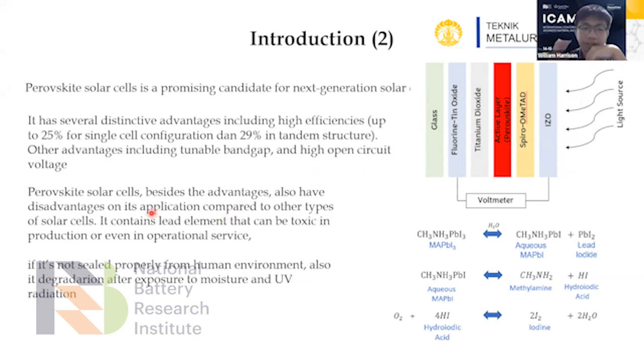As I have said earlier, this solar cell has disadvantages in its application compared to other solar cells. Basically, the lead element could be toxic in production or even on the operational surface. And if it's not sealed properly from the human environment, it could have a degradation of performance because of exposure to moisture and UV radiation at the same time.